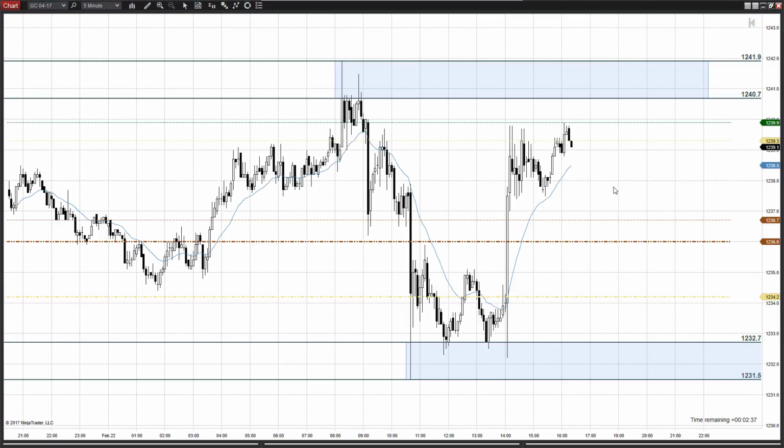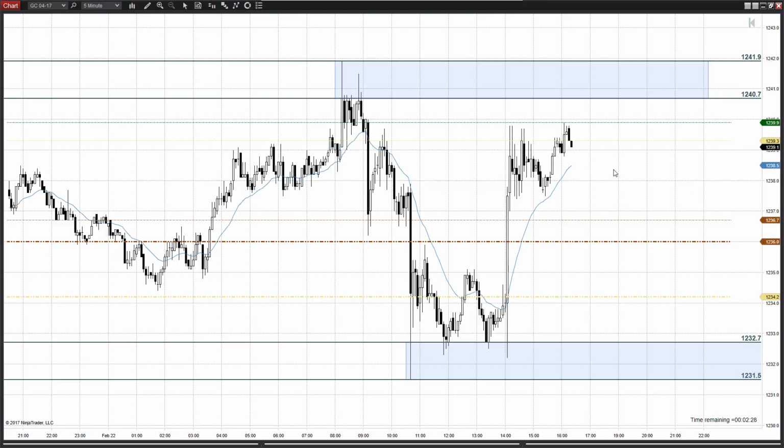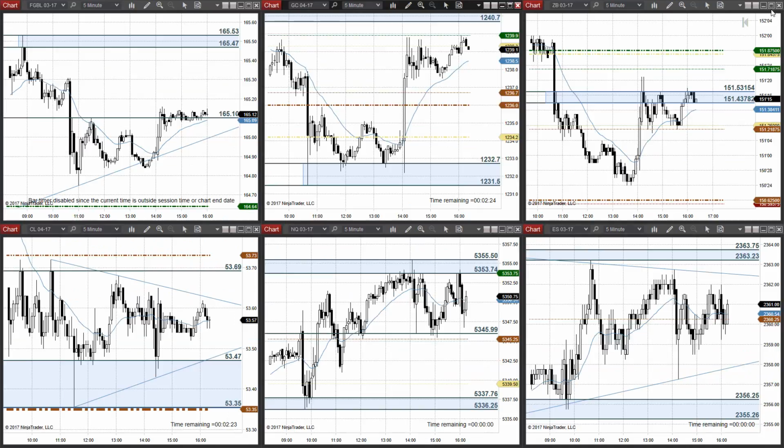Right now, we're just smack in the middle. And this is the same place that we saw a bunch of chop and slop from earlier. We're right back inside that range. So until we get away from this, I really can't have any interest, just because it's expected to be kind of gross, and I would rather not get chopped up.